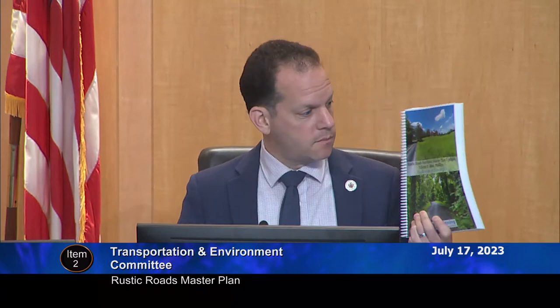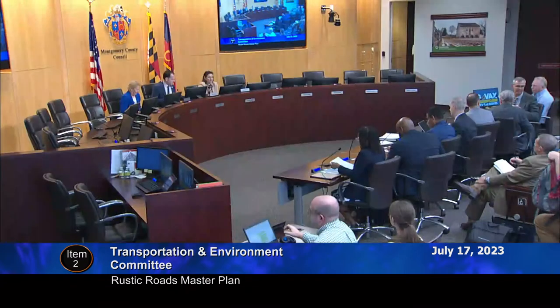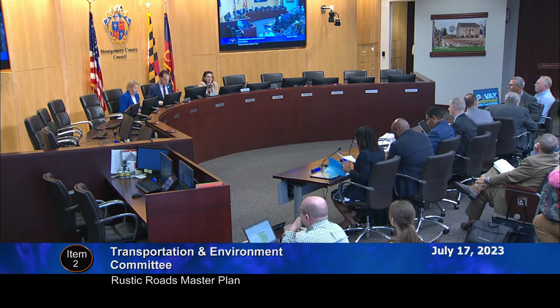And I'll re-up the comment that Dr. Orland made earlier at the beginning. This is a beautiful document. And for anybody who's following the conversations, who wants to see where some of these roads are, visit some of these roads. This is a very easy guide that explains it all. So kudos to you and your team. And so that is a unanimous committee recommendation in support with amendments.